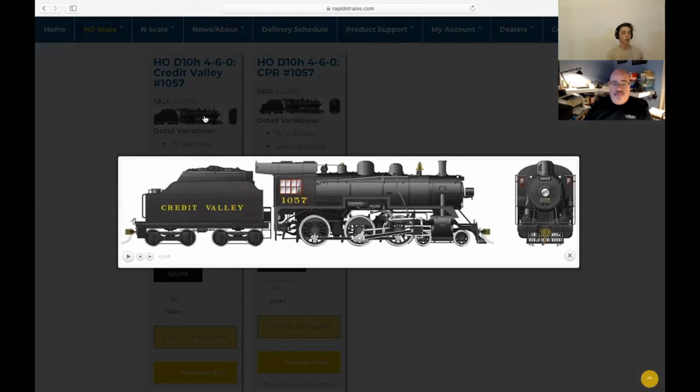So this is their Credit Valley, which is preserved. I'm not really sure where, but it's up north definitely. And you can only buy this through the Credit Valley Railway Company, and it's just a nice little exclusive model they're making for them.